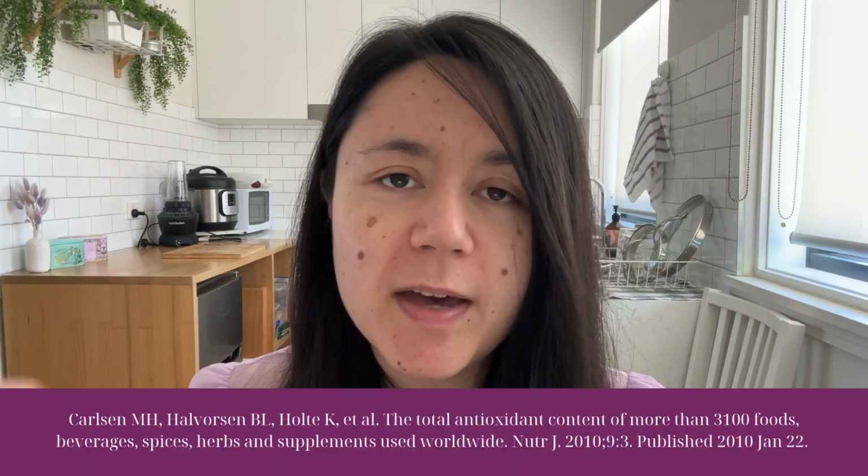Now, when I say I saw the antioxidant score, there's actually this huge list of antioxidant values for over 3,000 foods and drinks around the world. And a cup of Lipton lemon iced tea comes out with a score of 12.5. What does that mean? Well, water equals 0.